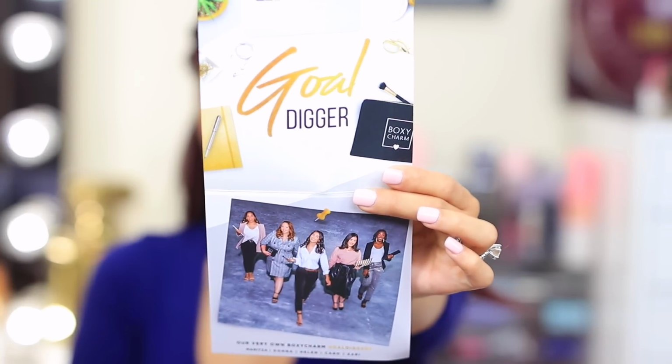But let's get diving into November's Boxycharm because I'm excited. I've seen sneak peeks, and I'm going to tell you right now, I think I'm going to like this month's box, but let's get diving into it. So the very first thing I'm going to pull out is the card, and this month's theme is called Gold Digger, and then it has all of the good stuff that's going to be right inside in the box.